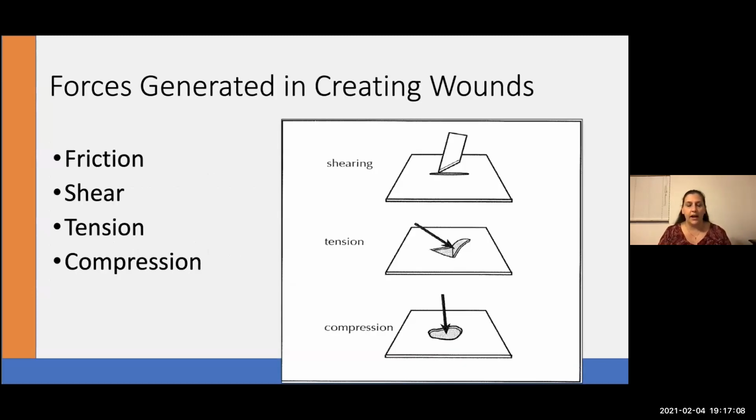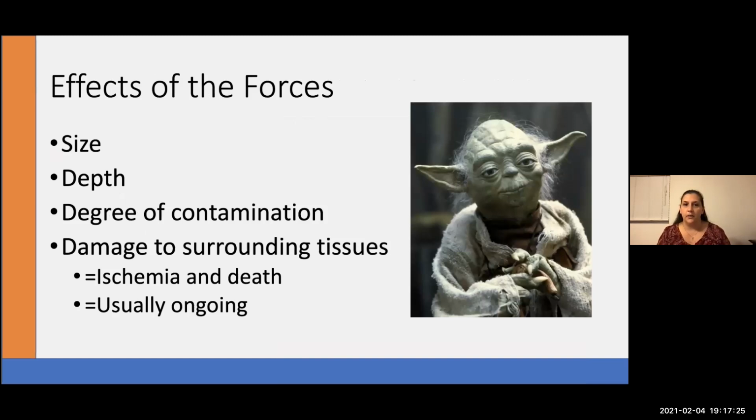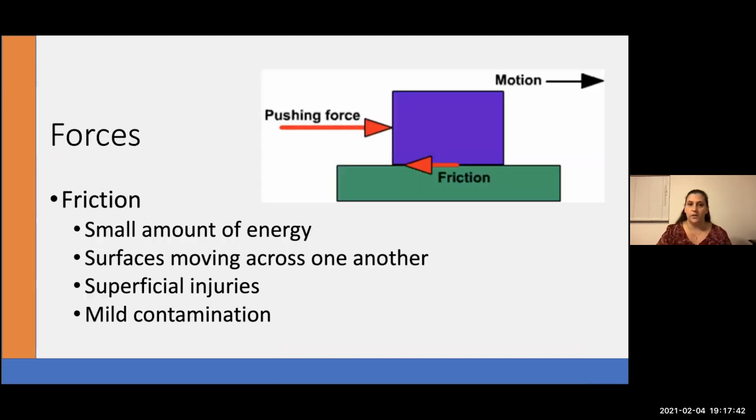So I don't like physics at all, and so it pains me sometimes to think about the actual forces that are used in creating wounds, but it is very, very helpful. And so we'll talk about these four forces. And the reason, again, that we talk about those forces is because the types of force are going to have somewhat predictable mechanisms at creating certain sized wounds, depth of wound, degree of contamination, and then that damage to the surrounding tissue. So when we think about the force with the least amount of energy, it's a friction force.